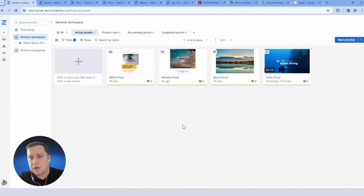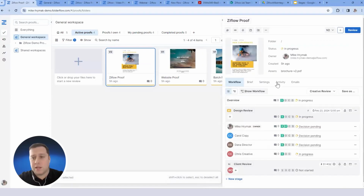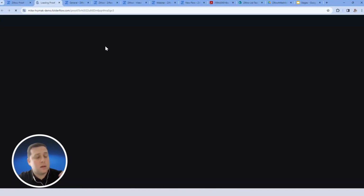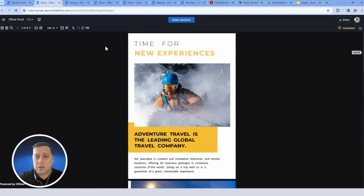And even with just clicking into these proofs, we've changed some of the clickability on the screen. If I'm looking at this Ziflow proof and I want to get into the details, one click opens it up for me. I can start going through the workflow and seeing some of the settings and other options and activity that have happened. If I'm a power reviewer and I want to get through all four of these assets quickly, I just double click. That's going to open the proof up for me as well in its own window. So I can go and see what this skier is getting through in the powdery snow in the background as well.